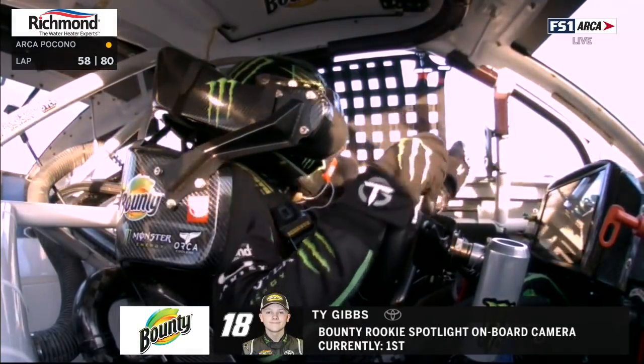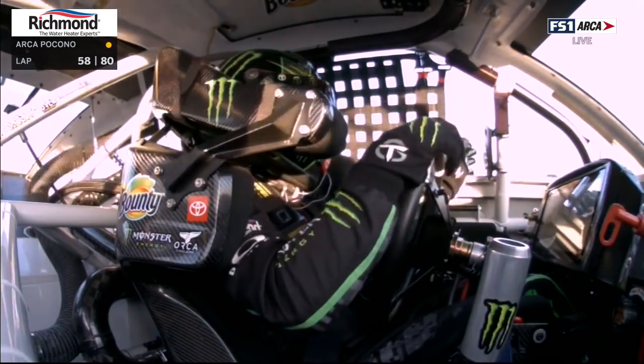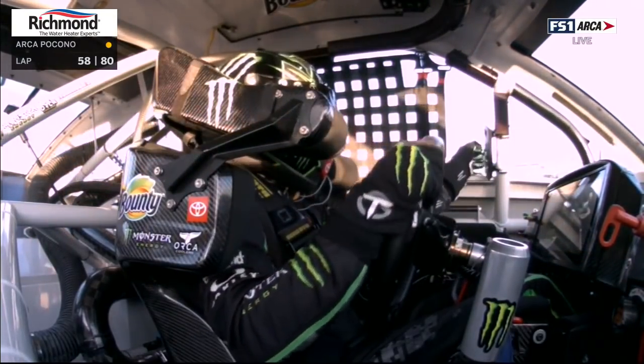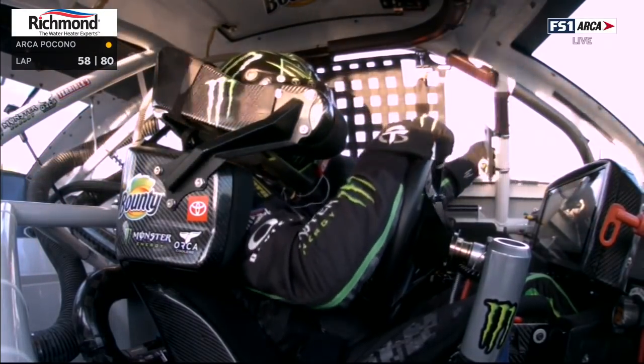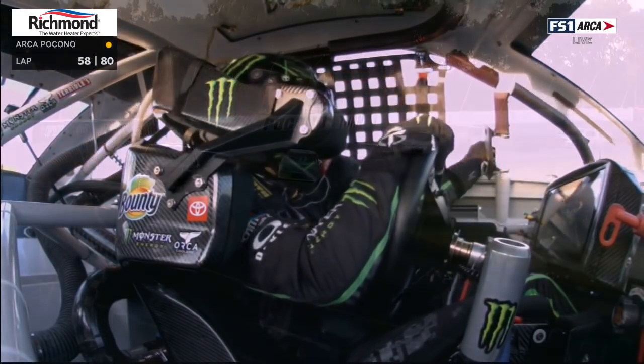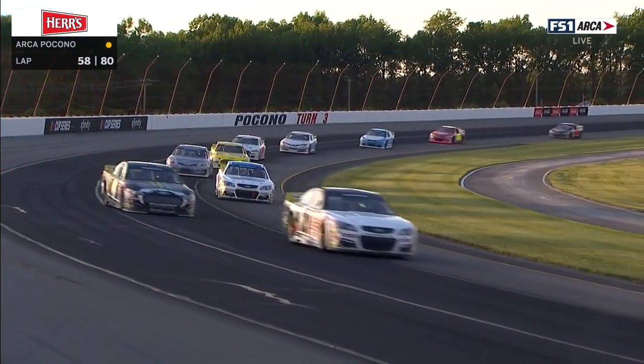Phil, how important is being able to compartmentalize like that? I think it is, but this young man has been proven. He's now led the most laps in his last 4 ARCA starts, so he's proven to be a pretty heady driver, and I really believe that he has the car, and he certainly has the ability to finish this off.